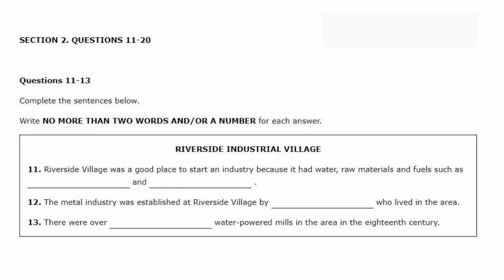Good afternoon, everybody, and welcome to Riverside Industrial Village. To start your visit, I'm just going to give you a brief account of the history of the museum before letting you roam about on your own. I won't keep you long, OK?